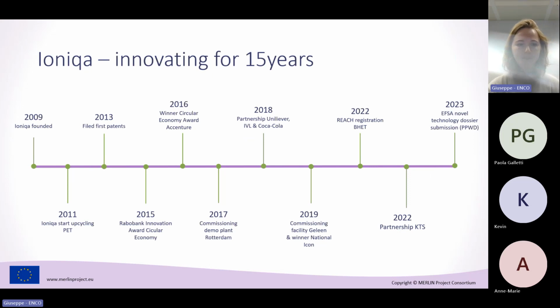So this is just briefly a bit more on the history. You can see Ionica was founded. We started with filing the first patents, but then in the rest of the slide, you can see that we won some awards that were very important to us and helped us developing. And in the end, now we have some partnerships. So in 2018, partnership with Unilever, Inorama, and Coca-Cola. But last year, KTS came on board to help us to really license the technology. And of course, legislation was also already mentioned, and that's also in this timeline, because it's of course very important to Ionica.